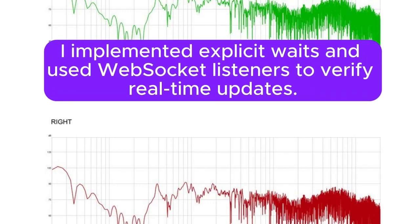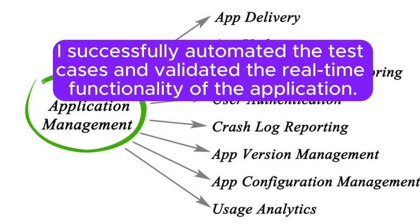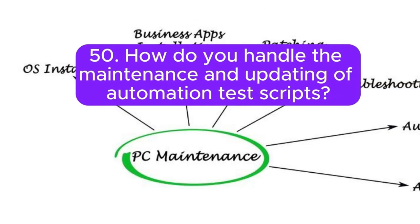I implemented explicit waits and used WebSocket listeners to verify real-time updates. By carefully designing the test scripts to handle dynamic data and ensuring proper synchronization, I successfully automated the test cases and validated the real-time functionality of the application. 50. How do you handle the maintenance and updating of automation test scripts?